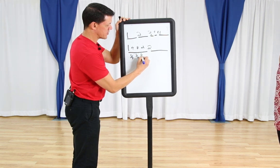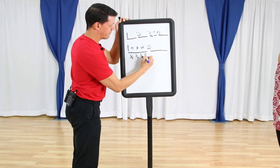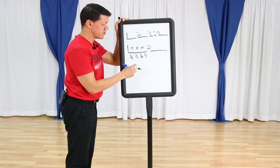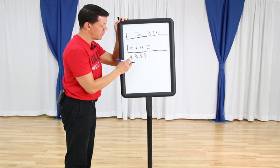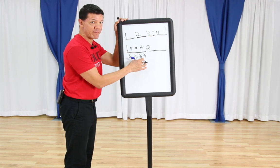I'm getting all lecture style. Oh, that's a half. Right? So I theoretically could count that into quarter beats. One E and a, one E and, one E and a, two E and a, three E and a. And what that would basically do is tell me what's going on. It gives me a little beat value to the space of time of that beat.